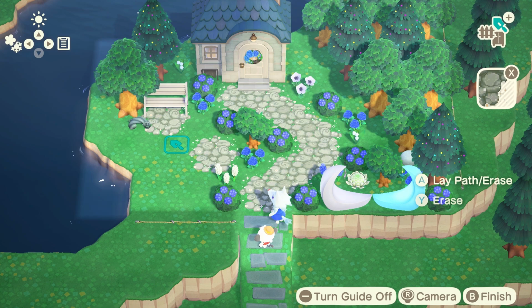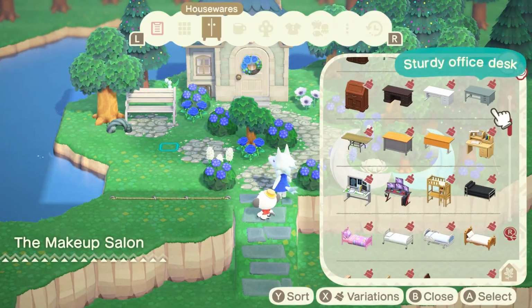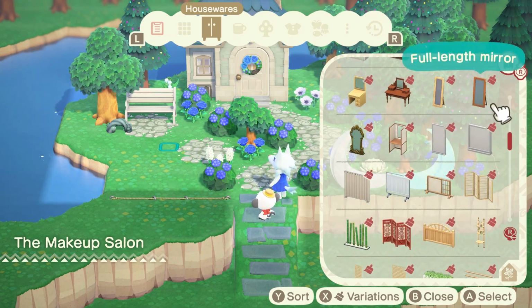The L shape was a little bit too manufactured for my taste, so I'm gonna try this and see if I can make it work for me, see if I like how this pathing turns out. I think it's cute so far though.